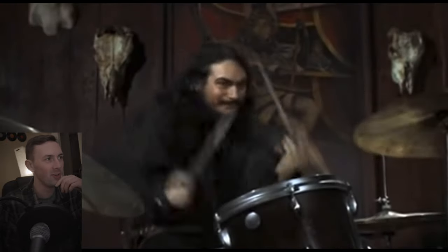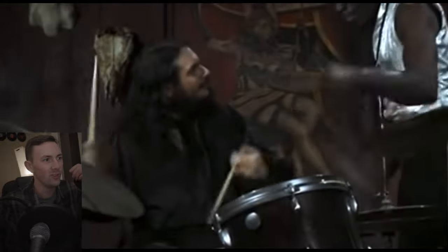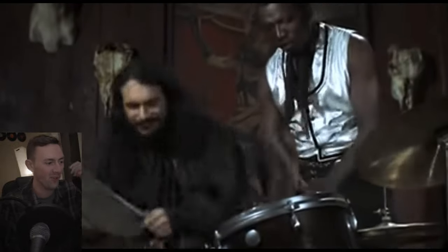Just stepping up on him. Starts hitting his cymbals. Just pushes the drum off the kit.